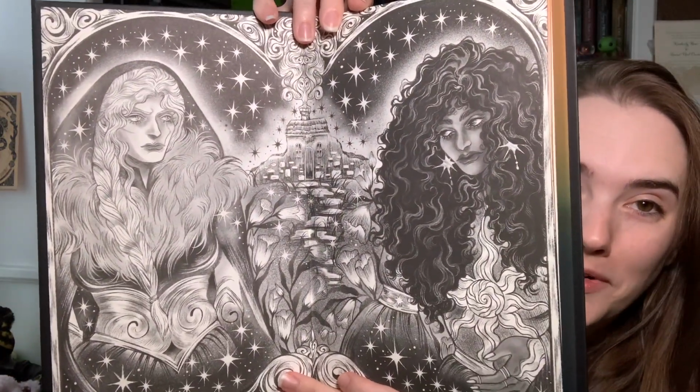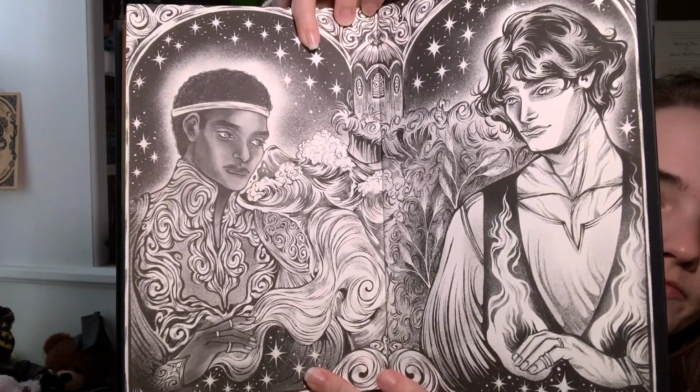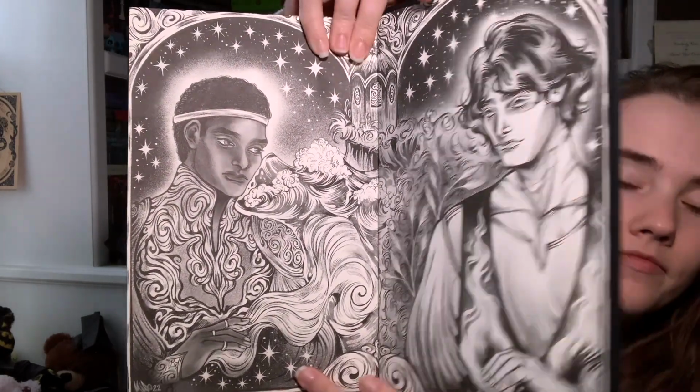I don't like that artwork. This is probably my least favorite artwork that Fairyloot's ever done. And the back is different. Yeah, I really don't like this artwork. I'm just kind of not a fan of what they did with this book. This is, I think, the first time that I really just haven't liked a book design at all. Okay, let me read the synopsis before it gets any darker.